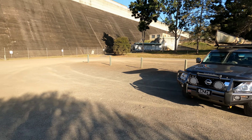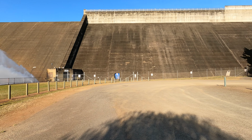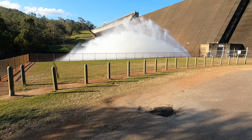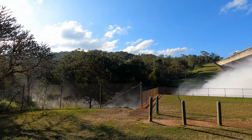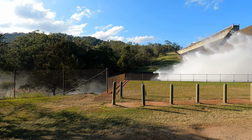So the dam wall was quite large, and then you've got at least another couple of meters each time by the look of it, and it is just incredible. So a moment ago we were across the other side of the dam, and yeah, what a fitting end to a wonderful day.